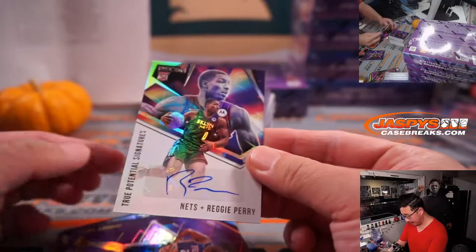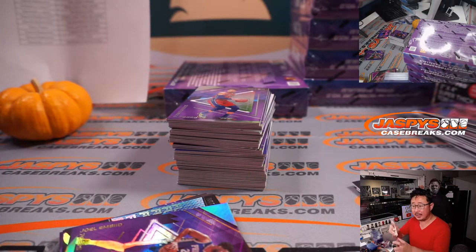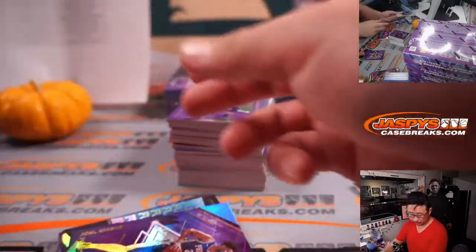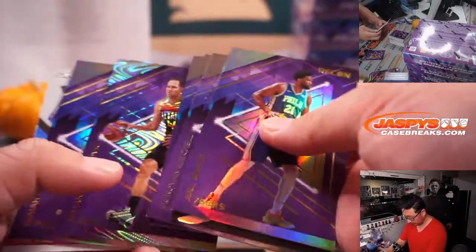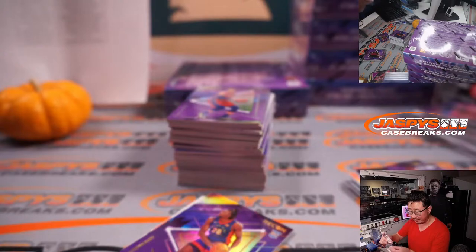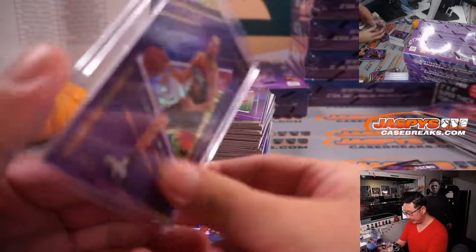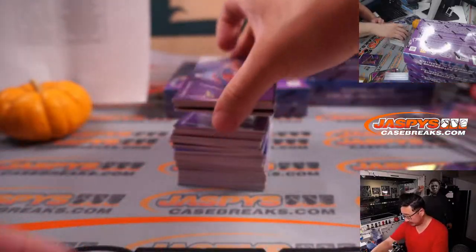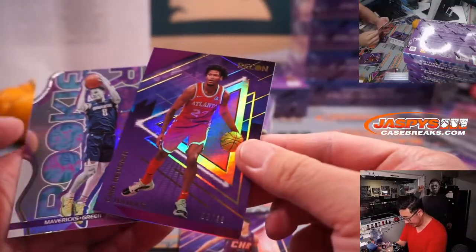And we've got a Reggie Perry rookie auto for the Nets. Martin got randomized the Nets on the board with an auto. There's Lauri Markkanen, Bulls edition right here. And there's Bojan Bogdanovic, Jazz, David. So this is the hollow spiral short print. Super short print. I don't think we see more than one of these in an entire case. There's a LaMelo. And a Cam Reddish to 49.